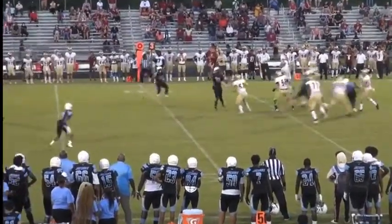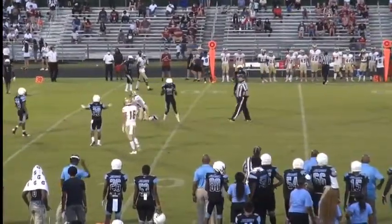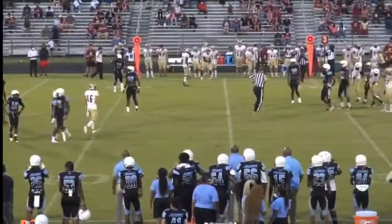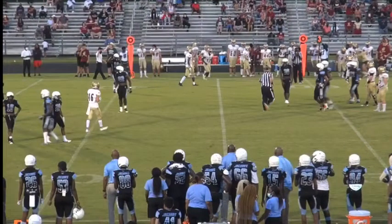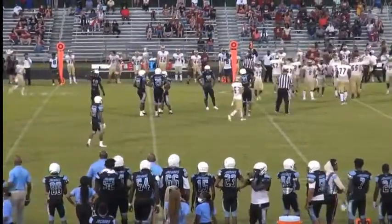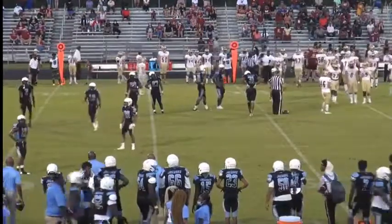Garrett drops back to pass. And that pass is broken up. That pass was intended for number 19, Brooks Hickman. We have a timeout on the field.